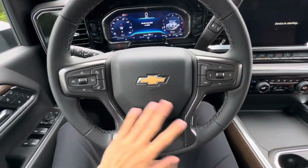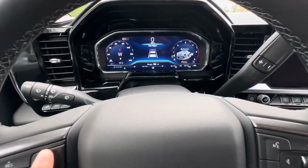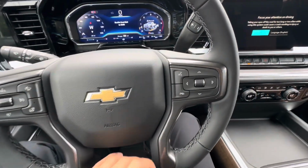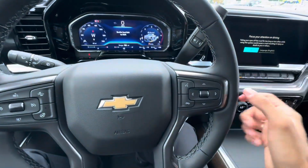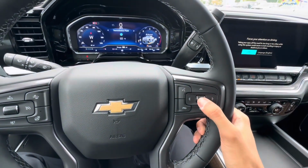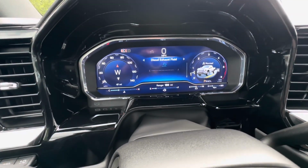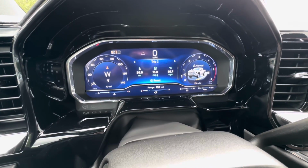We have a leather wrapped steering wheel, cruise control buttons on the left side, forward collision gap adjust, heated steering wheel, Chevrolet logo in the steering wheel, hands-free voice commands, call dropping, and we can control this menu by using these knobs. So we can go up and down, left and right. Inside of here, we're going to have an information tab that has all of this different information, so you always know what's going on with your truck.